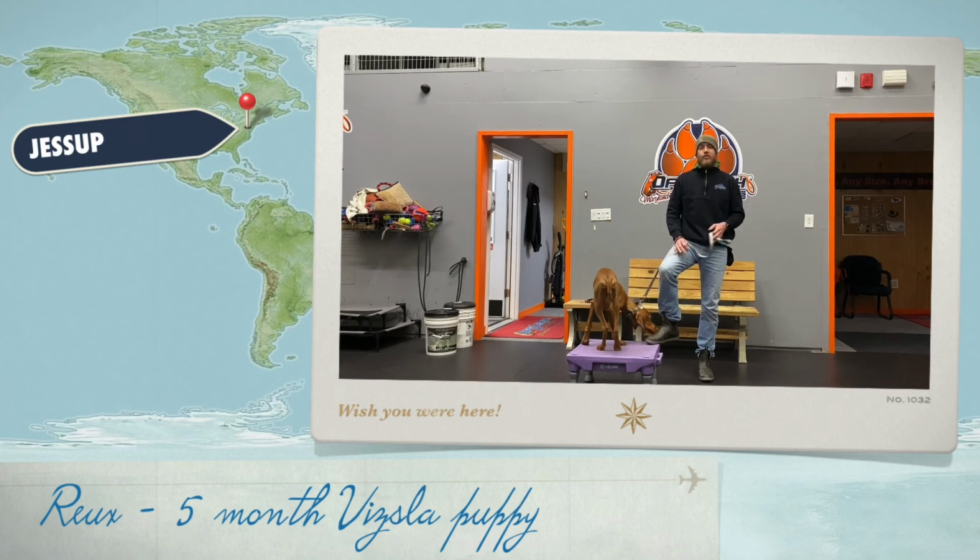With me today I have Rue. Rue is about a 5-month-old Vizsla. He just got dropped off for day one of our day camp program. Rue has been through 6 puppy classes already, so he's a rock star with his basics. He has sits, his down is a little shaky, he's good with place.